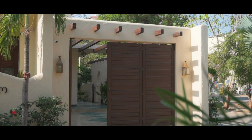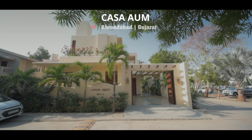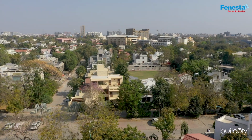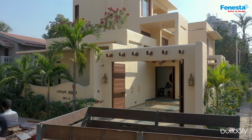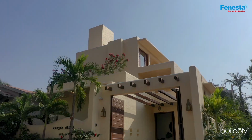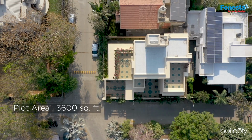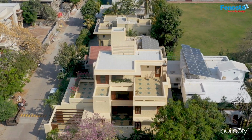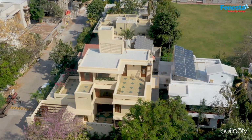This home in Ahmedabad brings alive the traditional spirit of Gujarat and Morocco. The strong characters of the existing surroundings, language of the land, and the cultural background were critical driving points for our design intentions. Located in a dense residential locality on a 3,600 square feet corner plot, being a corner plot gave us more advantages in setting the flow of the spaces right.